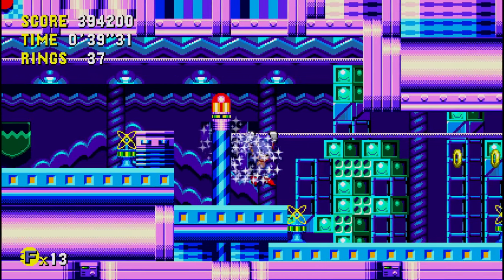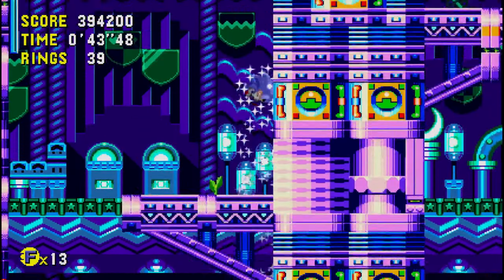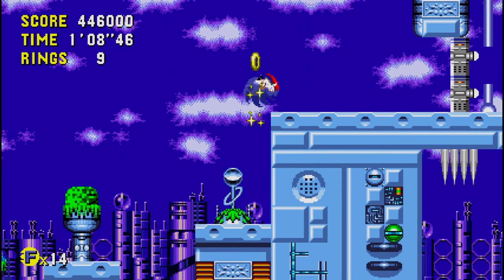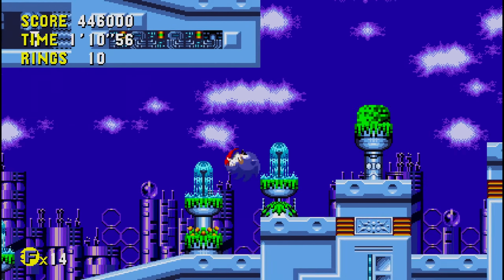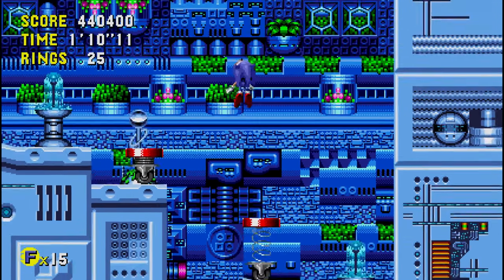Once you collect all the time stones, you are always guaranteed a good future. This means you no longer need to travel to the past, so now you can start exploring the future in each level. Once you can freely go to the good future, it makes later levels much more enjoyable. In the good future, there are no enemies and some stage hazards are eliminated, such as the electric conduits being turned off in Wacky Workbench. It's a much better experience overall.